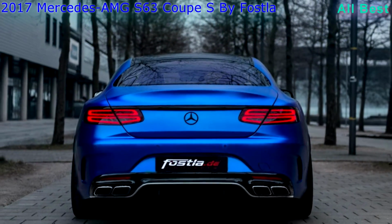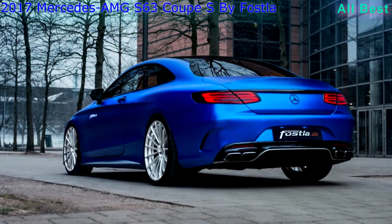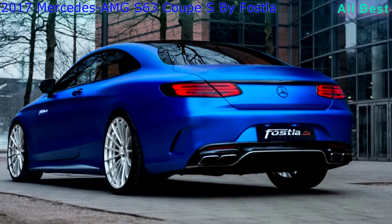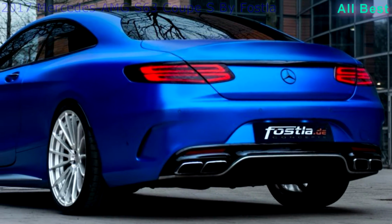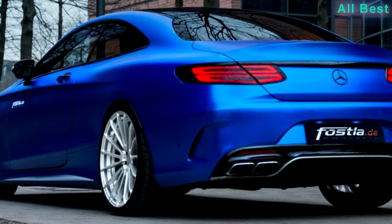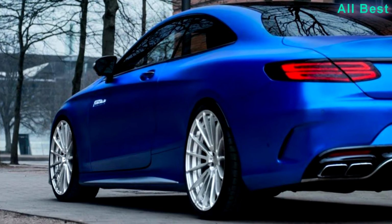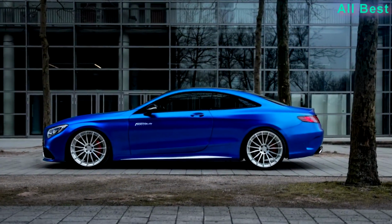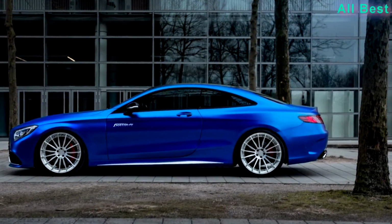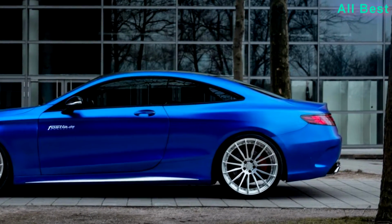Then again, that sentiment doesn't mean much when you're talking about a tuner like Fostla, whose business has always been about giving cars like the AMG S63 Coupe S more power at their disposal. And so, the German tuner is here to present its latest tuning kit, a walloping program for the high-performance Merc that comes with an increased output of 740 horsepower and 885 pound-feet of torque.